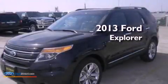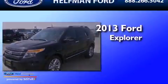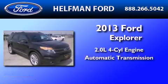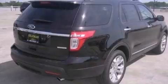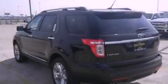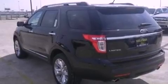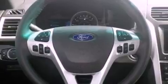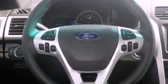This is a brand new 2013 Ford Explorer. It has a 2.0-liter four-cylinder engine and an automatic transmission. Its top features include power-adjustable driver pedals, heated front seats, a 12-speaker audio system, satellite radio, big 20-inch wheels, and traction control and stability control systems.